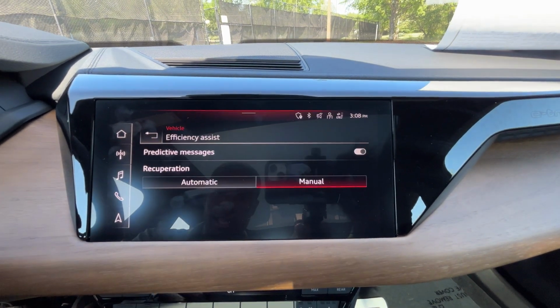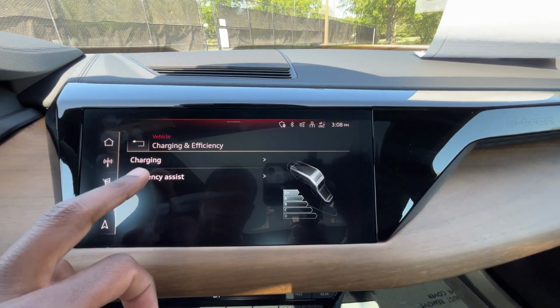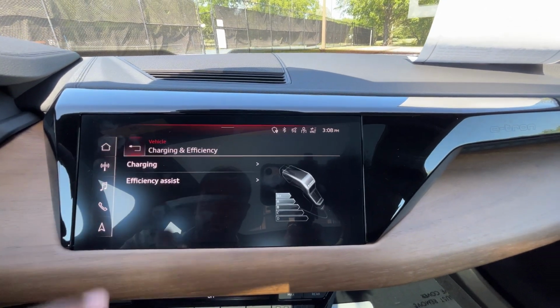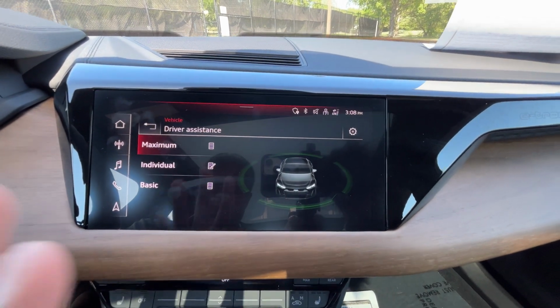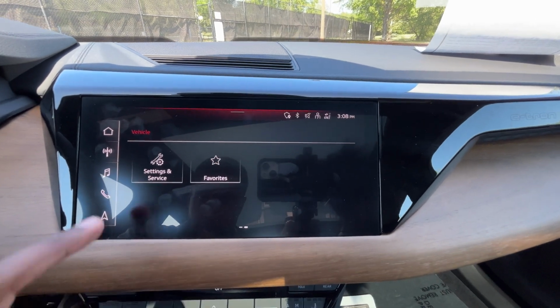So efficiency assist is here. So you can set your recuperation to automatic or manual. Charging here shows you the battery level. And then your driver assistance, all of that's here. You can set that to max, individual, or basic. And hopefully we'll get a chance to test that out on the test drive.